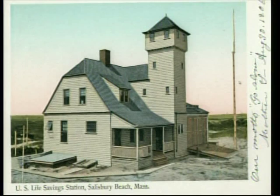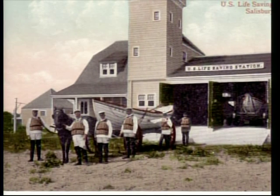This is a little detour, but one of the other things that's happening on the beaches was the life-saving service. There were lots of shipwrecks. These were long, dangerous coasts. And there was a life-saving station at Salisbury Beach and also one at Plum Island. And this is the one from Salisbury Beach. Big lookout tower. Really quite a nice, beautiful building. And there they are. You can see they're taking their boat, pulling it out with a horse. And you see their life preservers, probably full of cork. And they're going out. They did a lot of practicing.